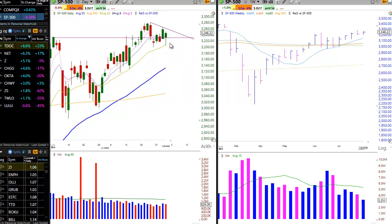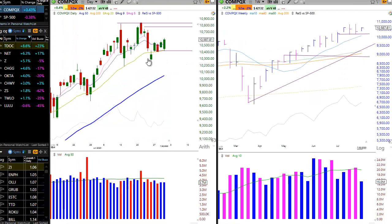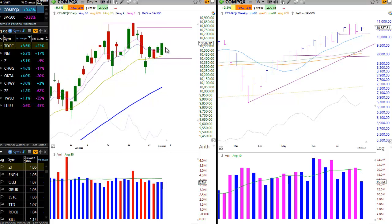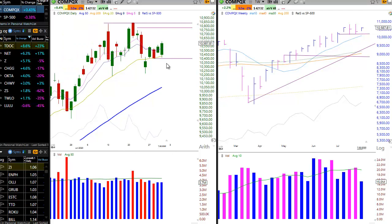And in terms of what we don't want to see in the short term, we don't want to see the S&P 500 take out Thursday's low. And that goes for the NASDAQ composite. If it were to take out this week's low within the next day or two, that would erase Thursday's bullish action and potentially lead to further selling.